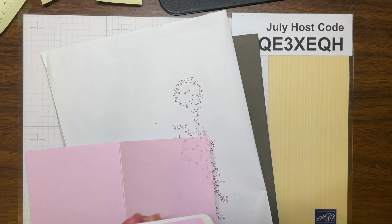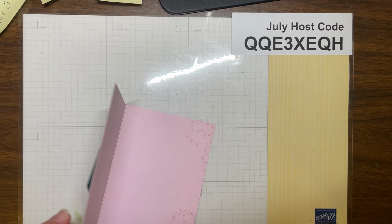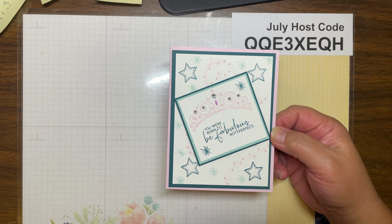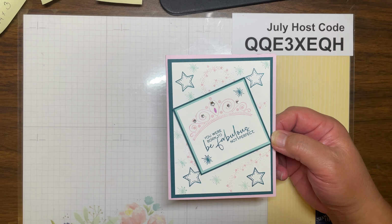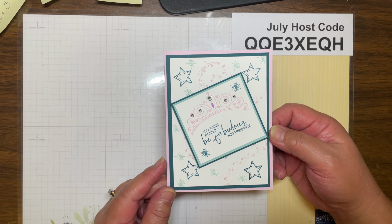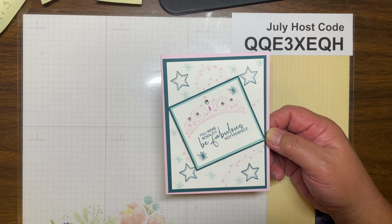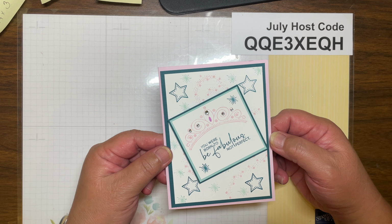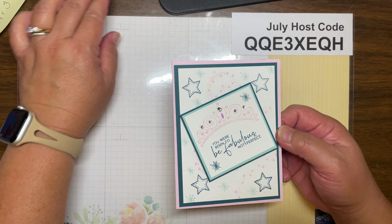And I don't think I'm going to stamp anything inside, because really with this sentiment, you can use it for a variety of things, right? You can even use it for a birthday card, or if somebody, you know, something didn't go quite well in their life, you can very easily give it to them for a pick-me-upper kind of card.